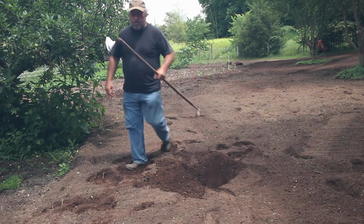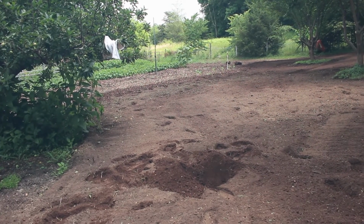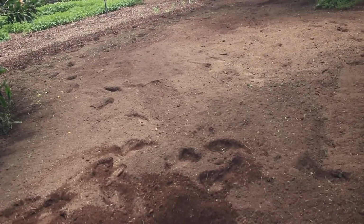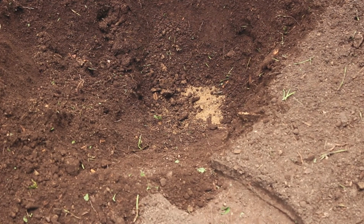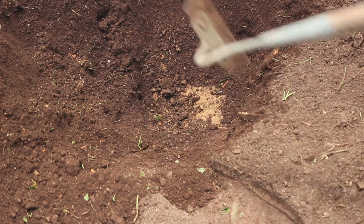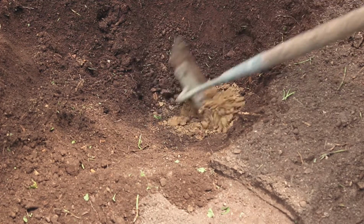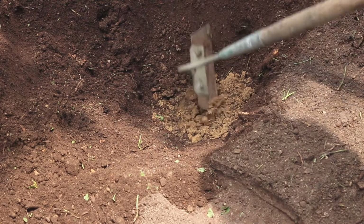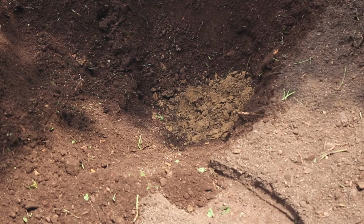Let me get the camera over here where you can see. See right here. Now that right there in the bottom of that hole is what this used to be, clay, and it's loosened up over time. But now right on over there it was red clay. But anyway, that's sandy, it's just clay. And let me back up here.